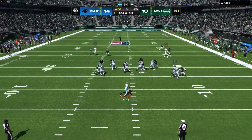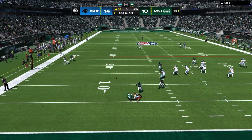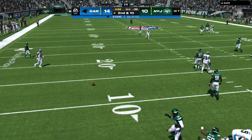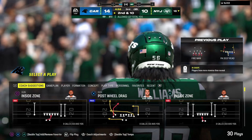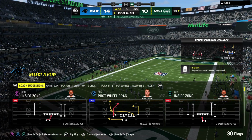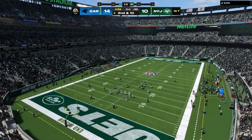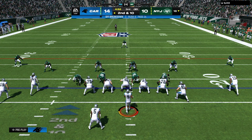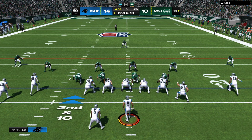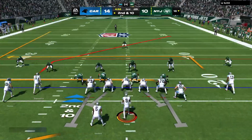A play fake. Now Young. And it's incomplete. Took a shot, couldn't connect. That's a good piece of quarterbacking right there because he certainly felt the pressure coming. The alternative, getting sacked for the first time. He didn't like that option at all. Did a nice job saving yardage by throwing that one away. Young's incompletion on first down leads to a 2nd and 10.